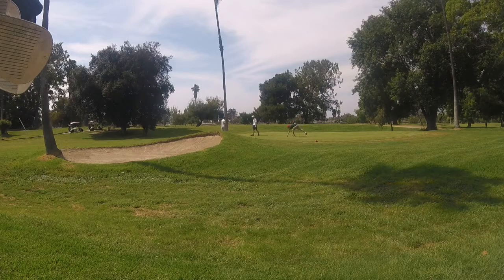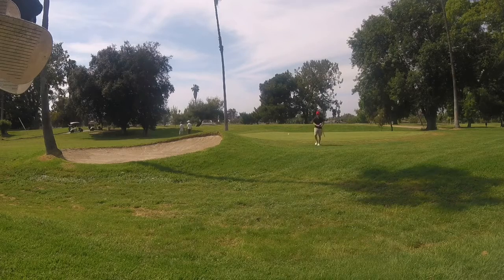Hey, up and down. Pretty happy with that, especially out of the funny lie. And off to some of those challenging 300-yard par 4s.